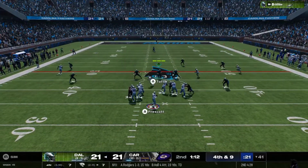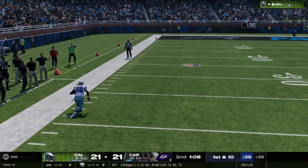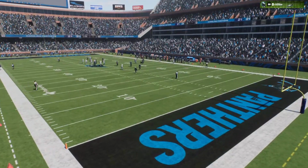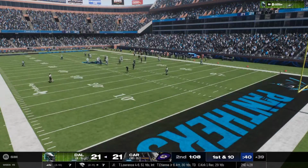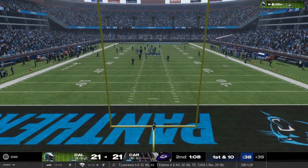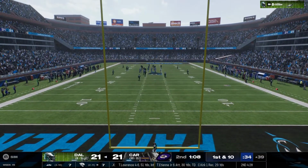They're indeed going for it. It's Prescott, and he's going to have a Cowboys first down, as this defense is a little too loose there, giving up 19 yards on fourth down. And now you can see they're really getting in rhythm in this two-minute drive.